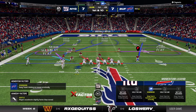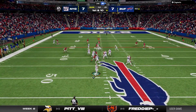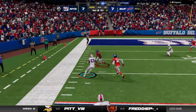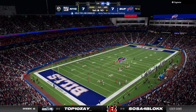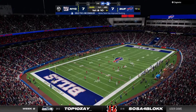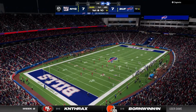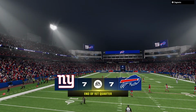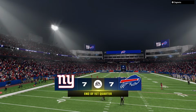In motion right is Davis. Play action. Now it's Allen. That's caught by Gabriel Davis. And all the way inside the 15 before they drop it. These two teams all tied after 1.